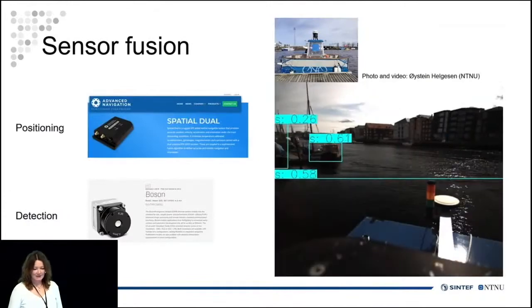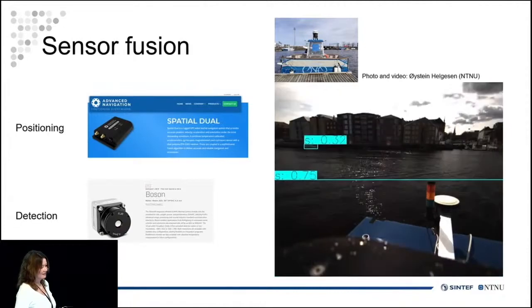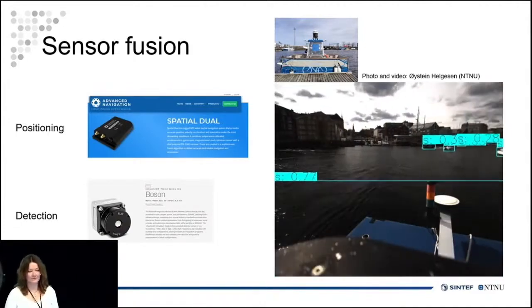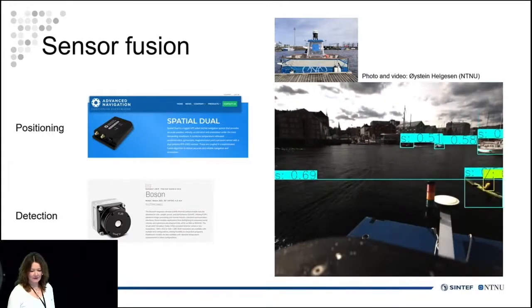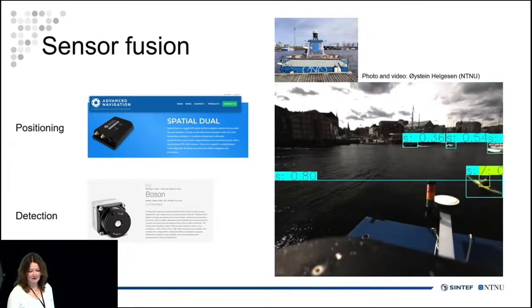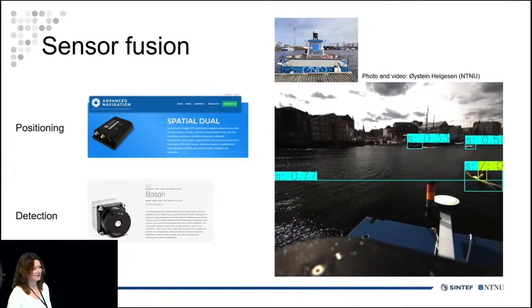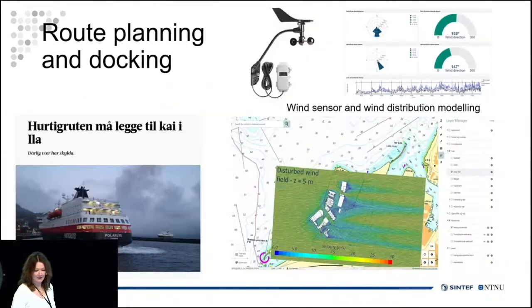Sensor fusion is an area where we are doing a lot of research activity. This is an example from a postdoc activity at the cybernetics department in NTNU, where we are using different cameras and sensors, and we are fusing this data in order to understand the situation around the autonomous vessel.